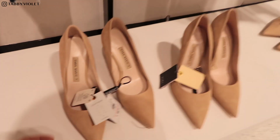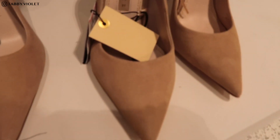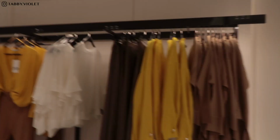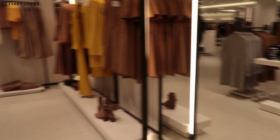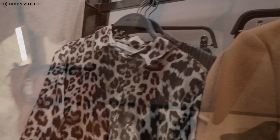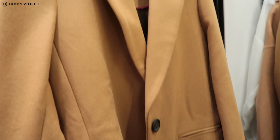Oh, these shoes are actually cute. I don't have a nude, they're kind of a suede looking. This is cute. Ooh, this is a lot of cute. A lot of browns, camels, and yellow. Ooh, that's cute. I'm so out of practice of getting professional clothes, but these are a few things that I saw would be cute. I'll let you guys see, but I think I'm going to give up and just look at regular clothes and have fun with it, because there's so much cute clothes here.